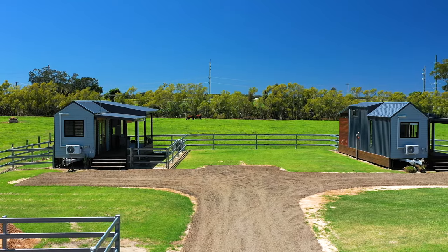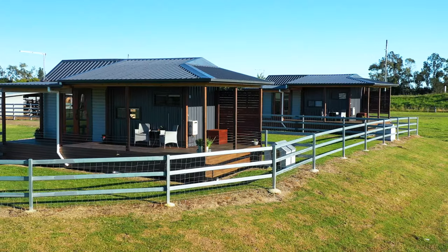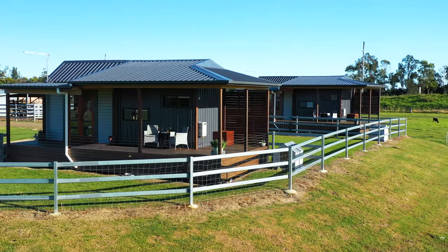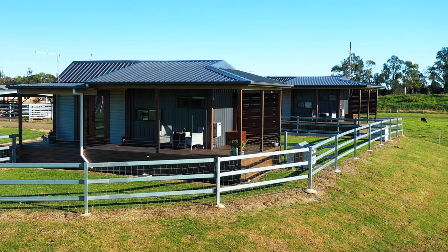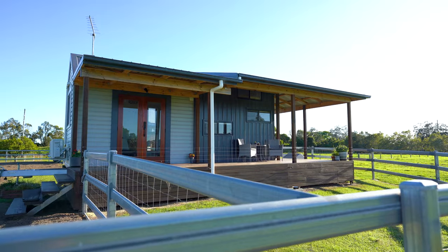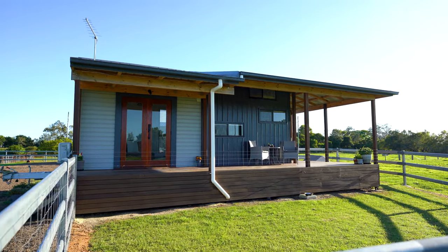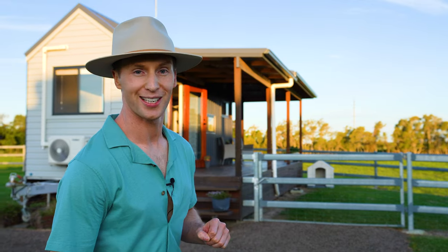The tiny homes go by the name of Iris and Irene. You can book one or book both, depending on how many people you have. Last night we slept in Iris, as us and the owners wanted to keep Irene in tip-top shape for today's tour. Reason being is because Irene right here is actually the family favourite. You want to know why? Because it's got the best views.